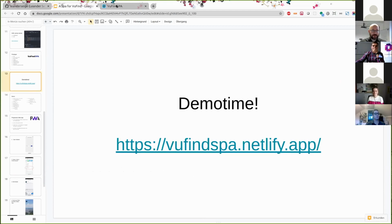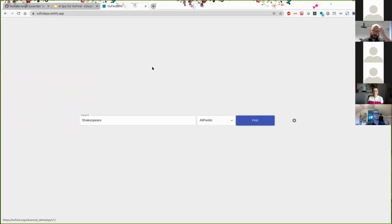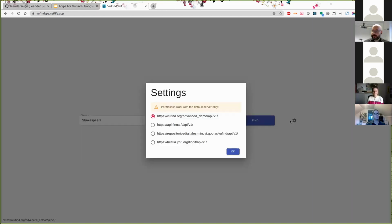And now it's demo time. So this is how the application looks like. The UI elements you see here are basically unchanged from what Material UI provides you with. You can select just, for example, title and author or all fields, the find button. And for testing, I implemented a small dialog to choose from different APIs available on the net. For instance, here today we use the VuFind API of the advanced demo.